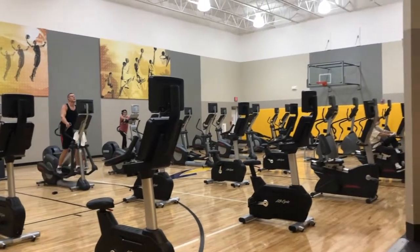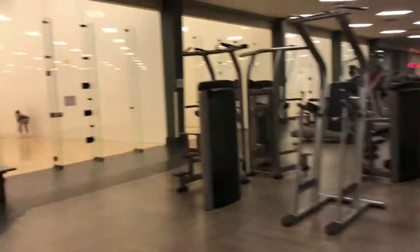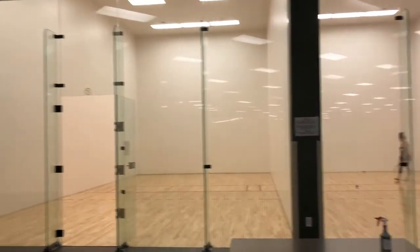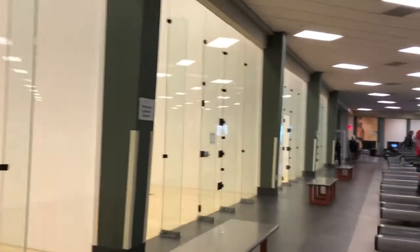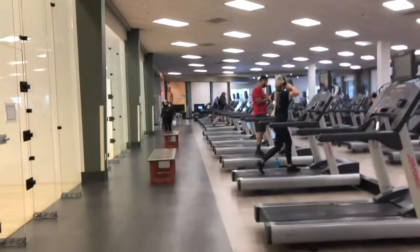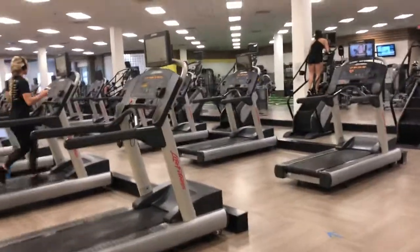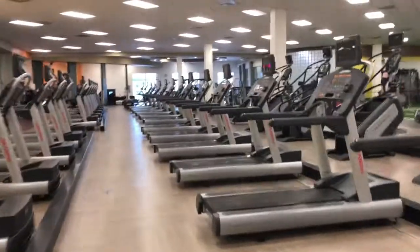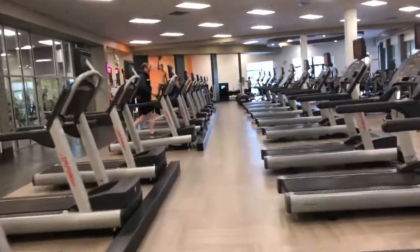This gym was always kind of a smaller style gym compared to most LA Fitness, and like I said, this was the first LA Fitness in Orlando that I remember. It definitely had to be revamped, to be truthfully. It wasn't in very good shape, but here's the racquetball. This is all the same, but the way it's lined up is much better. The way all the treadmills are, Stairmasters, everything. So let's take a walk through here. Yeah, this looks nice, much better.